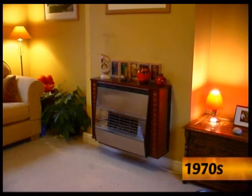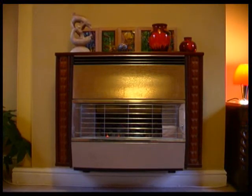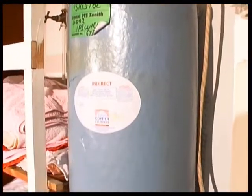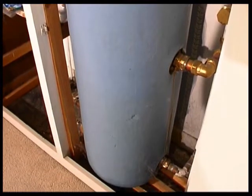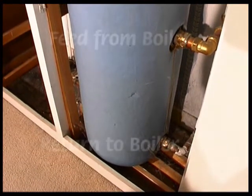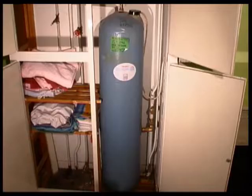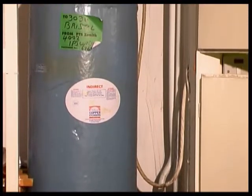In the 1970s, back boilers were still common, but often gas-fired rather than solid fuel. The boiler, situated behind the fire, heated the hot water in the cylinder and could also heat radiators. In this example, hot water from the back boiler circulates through a coil in the cylinder located in the upstairs airing cupboard. This is therefore an indirect cylinder.